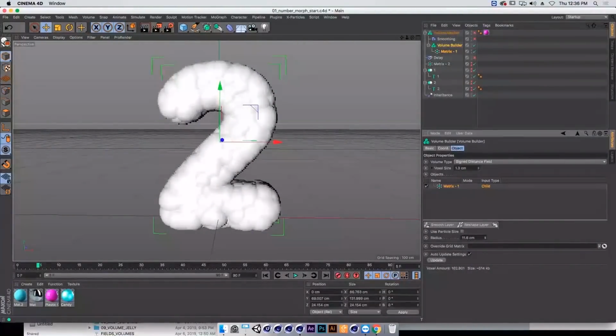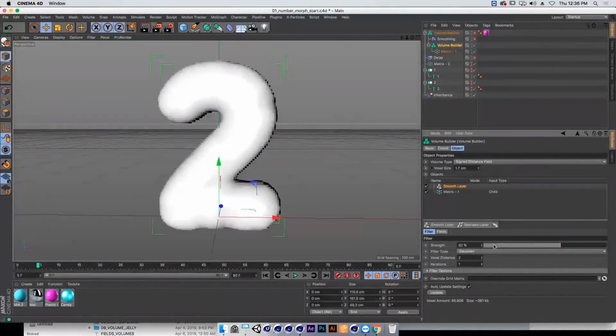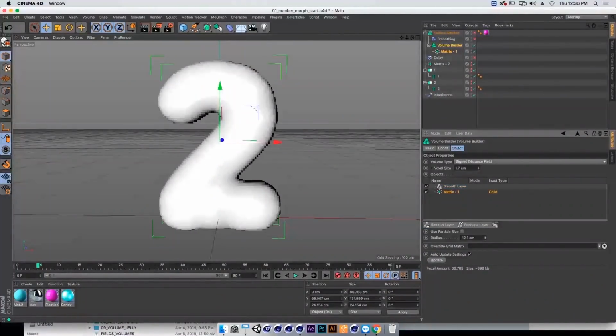And right now this just looks like a brain or something weird like that, but if we want to smooth all this out, we can up the resolution and we can go ahead and add a smooth layer and get this really nice smoothed mesh, okay? And maybe increase the radius or even shrink it down. But basically, that's the form of our little blobby mesh there. And play around with the voxel size.